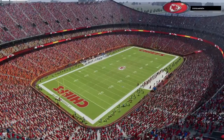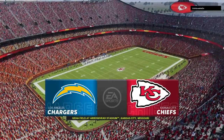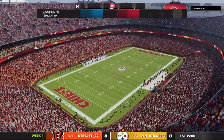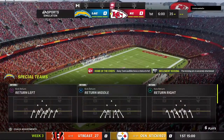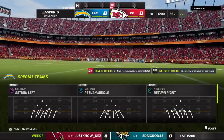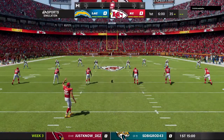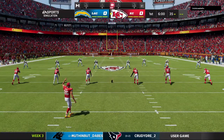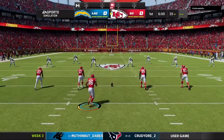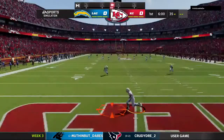Perhaps the best home field advantage in all of football, and certainly the loudest, as we welcome you to GEHA Field at Arrowhead Stadium in Kansas City. A few short moments ago, these two teams made their way out of the Arrowhead Stadium tunnels, and the noise level in this place was just about off the charts. They're set for football as the Chiefs get set to do battle with the Los Angeles Chargers.